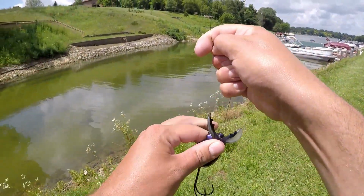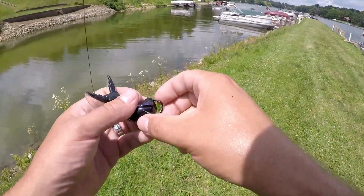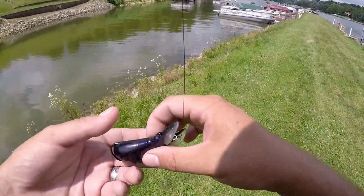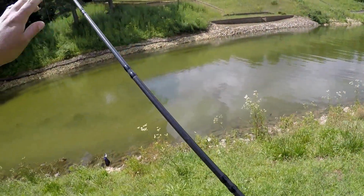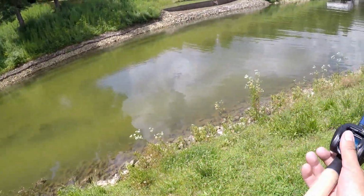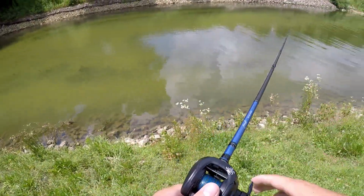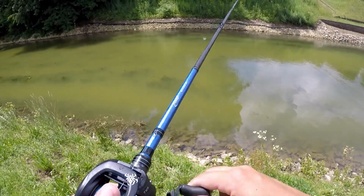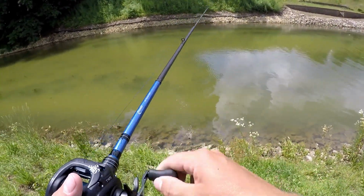Man, that was a big fish. That was an easy 4-pounder. I can't figure out why his tail was all bloody, though. I mean, his tail was full of blood. Just along all these rocks right here in any shade, that fish just smoked it. Wow. Honestly, guys, I wasn't expecting it to be super good today.